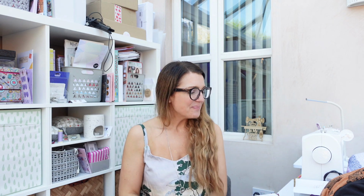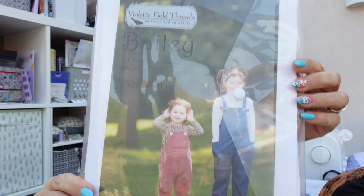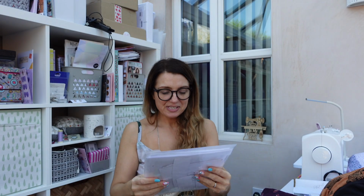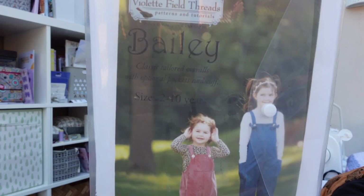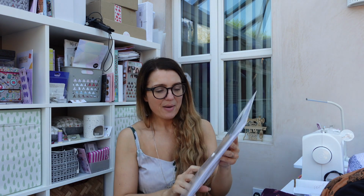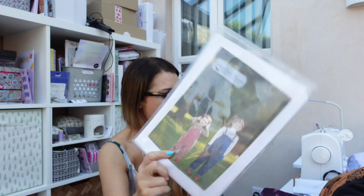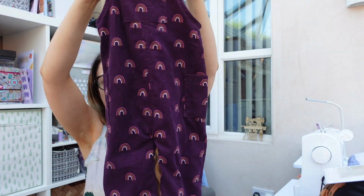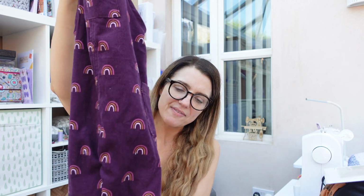The next thing that I made was something for Alice. I've made her the Violette Field Threads Dungarees, which was gifted to me by the lovely Crystal at My Social Thread as a thank you for me mentioning her in one of my vlogs. I made the dungarees without the bows, these ones here, in this lovely needlecord, which is like a burgundy needlecord. I haven't got a picture of it yet, but I'll aim to get one to put into this video. And here they are, the dungarees. This is my first pair of dungarees that I've ever made.